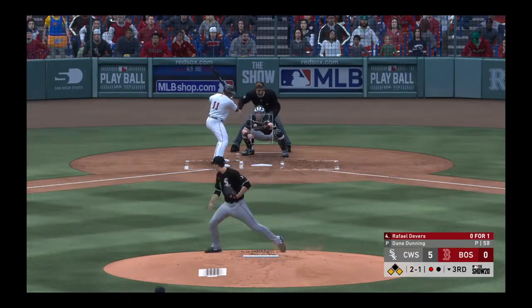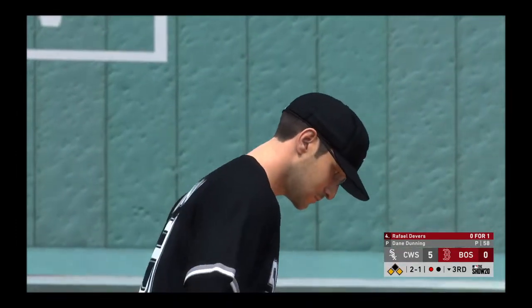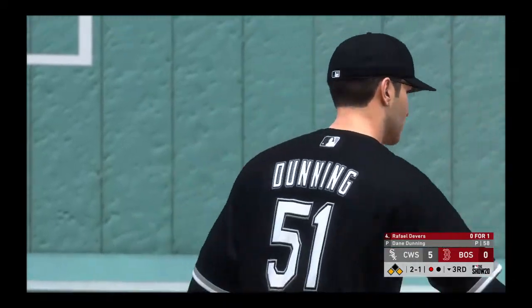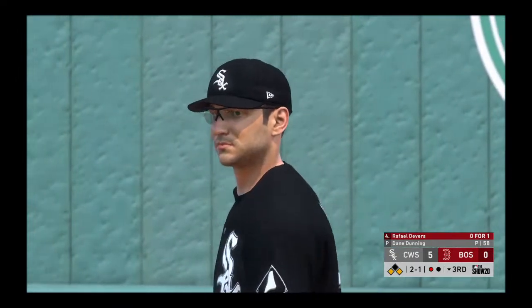Two-0 count. The pitch is taken, strike one. That's an impressive pitch right there. If you're willing to throw a changeup on 2-0, that tells me that's a pitch you feel really confident with.